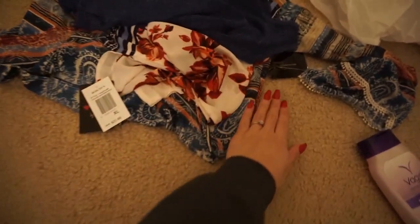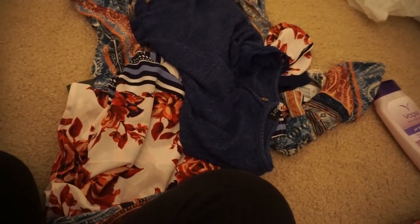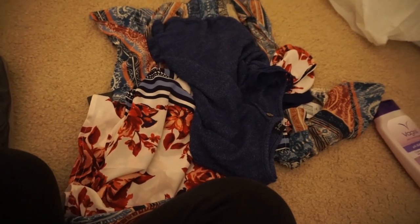So okay, then from Boscov's, ooh, don't mind the stain on my carpet. That's what happens when you film makeup videos in here. But Boscov's is like a department store. Do you guys have that store? Let me know because I love it. It's just a really affordable department store.